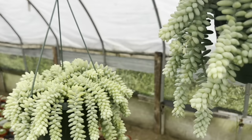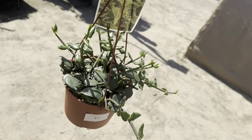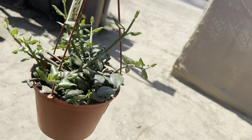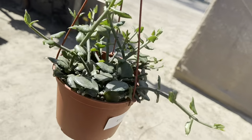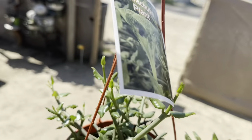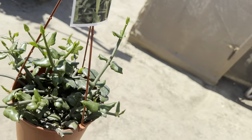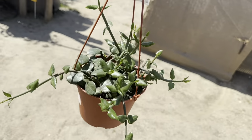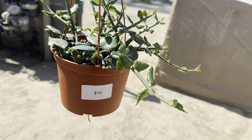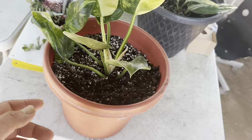What a deal. But this is what I came to pick up. Let's go to the light so you can see it better. Hey, it's cool, isn't it? A Ceropegia sandersonii, also known as the parachute plant. Check out its flowers. This one's not blooming yet, but here's a picture of the flower. I'm so excited. I've been wanting this plant for such a long time. And here they have it for $15. I've seen it for like $30 elsewhere, so this is a really good deal.